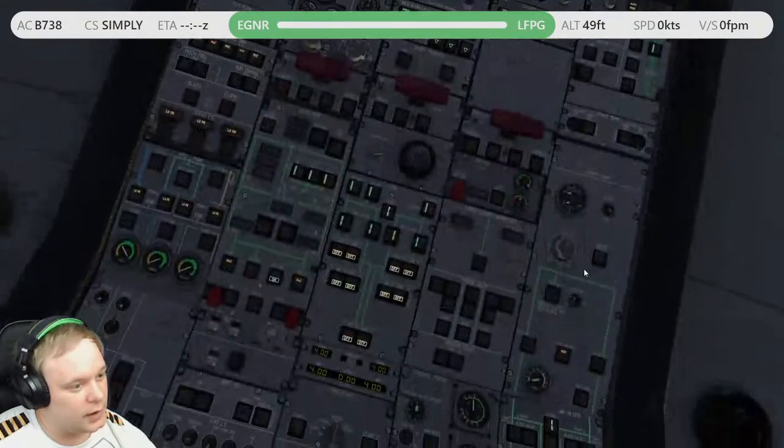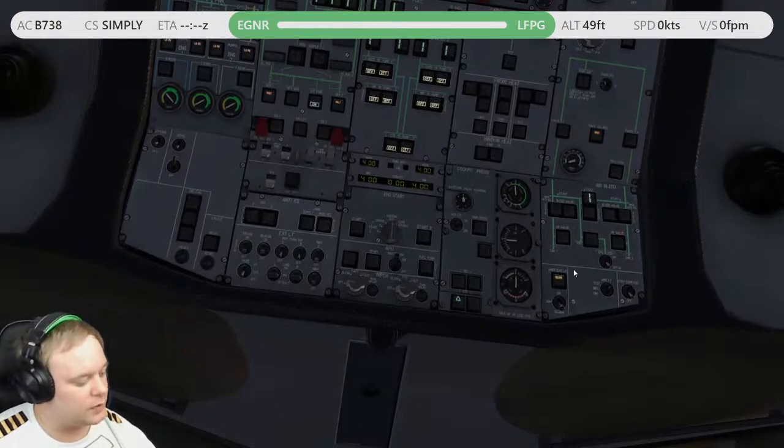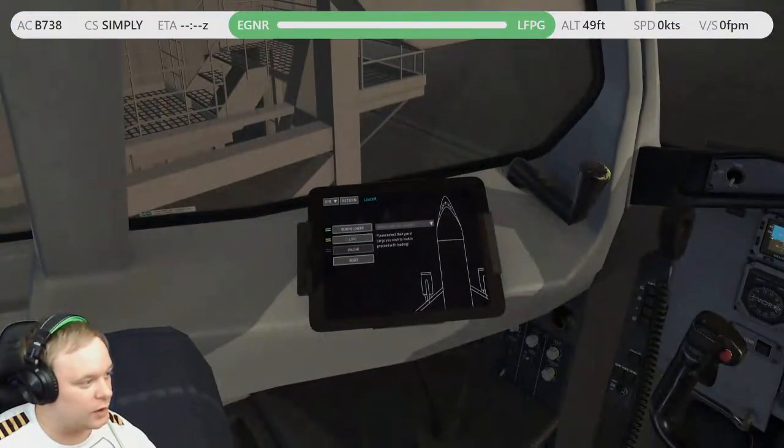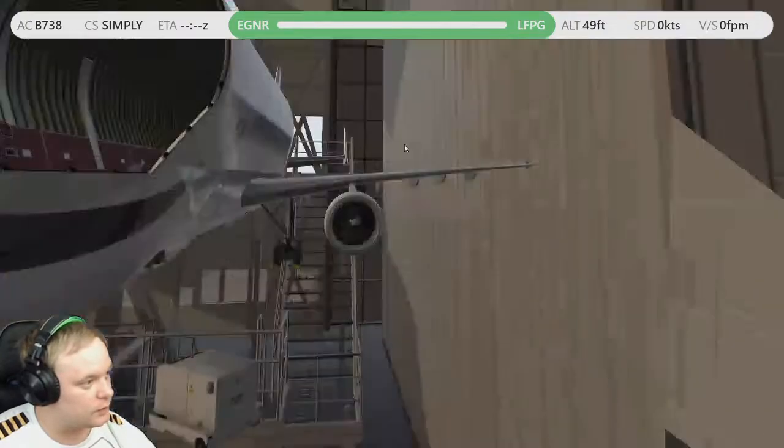And back down this side again, nothing that we need to do just yet. We're not bleeding anything. So that's basically it for a minute. I'd say the cargo is now ready to be loaded. It is. Okay, let's go have a look at that bad boy.